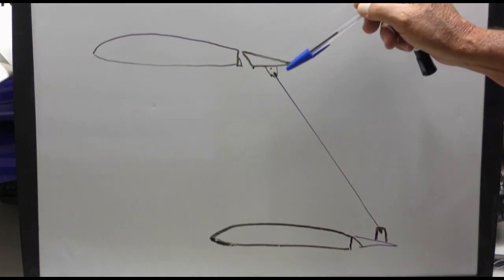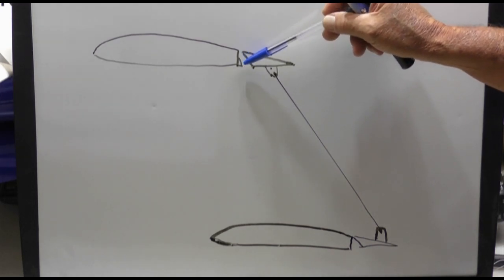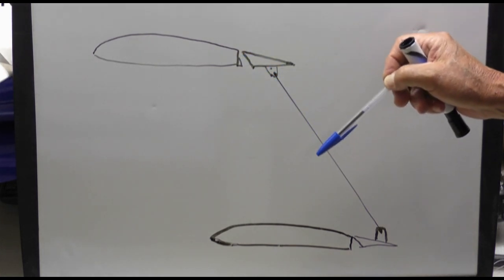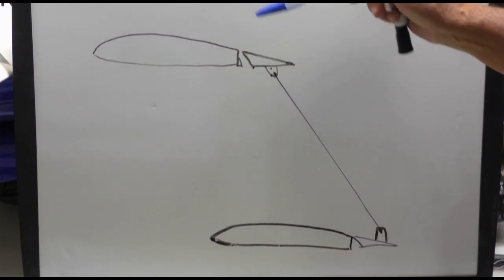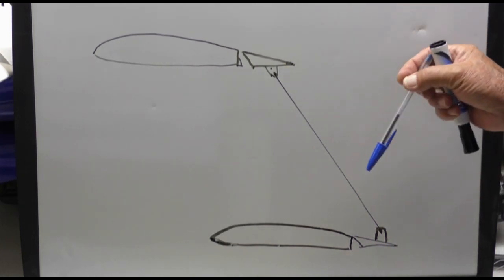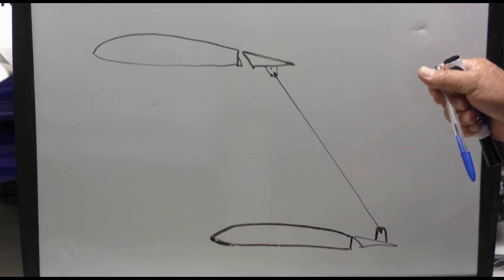So that was my fix. It's pretty simple. Just a little drip of CA glue, a triangular piece of, actually, fairly hard balsa, and I just glued it up in there. Nobody can see it, so it's not a big deal, and it works quite well. That's how I cured that problem.